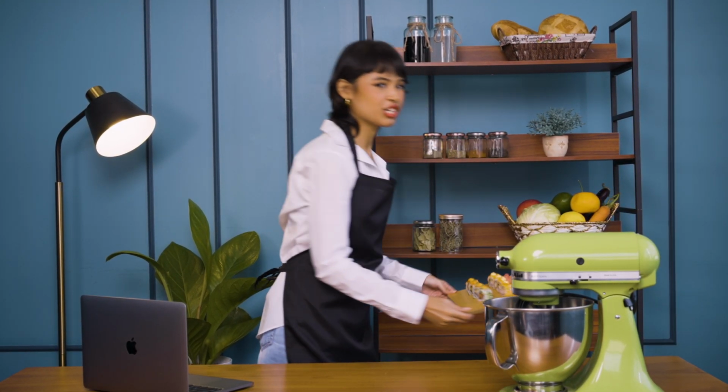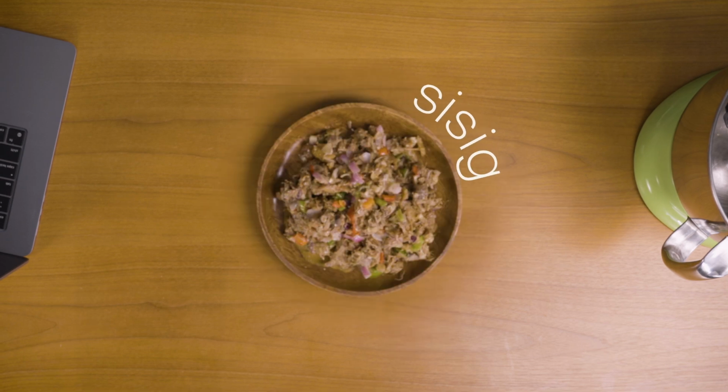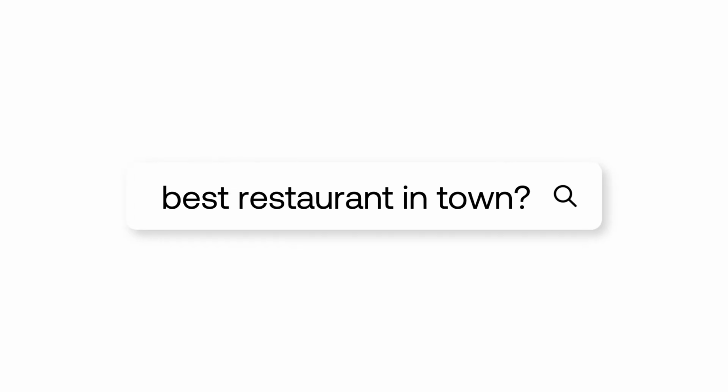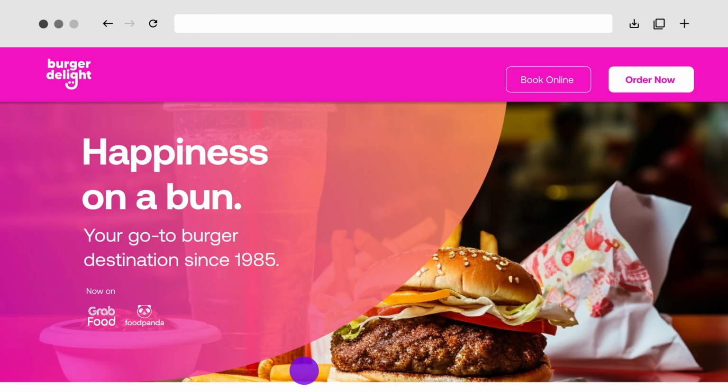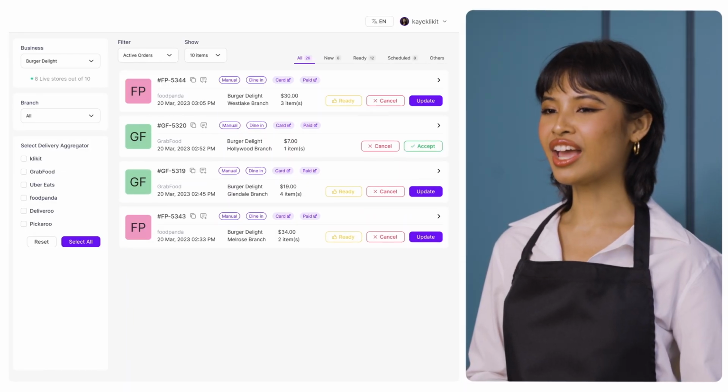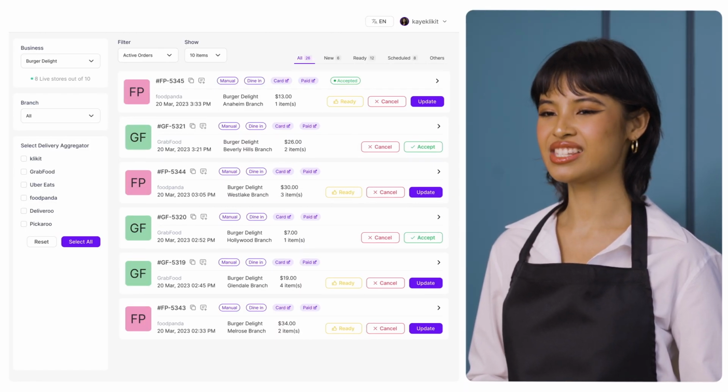Here's how it works. Let's say you're selling sushi, or sisig, or satay. Selling starts with how customers find your business, and we make that a breeze. Whether through a shiny new website, your own custom link, or even a QR code, we've got your back. Open for deliveries as well? We've got you. Streamline all in-store and online sales into a single device.